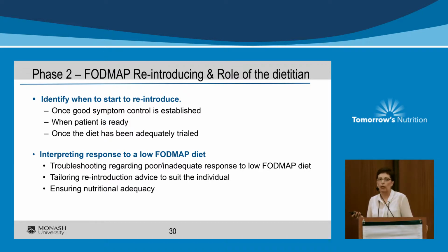They have to make sure that they have adequately tested the diet, of course, as well. We have to interpret the response to the diet and troubleshoot, I guess, if they haven't responded very well. And really you have to tailor the reintroduction program to suit your particular patient, and it's often which foods they've often missed. Ensure that their diet is nutritionally adequate.